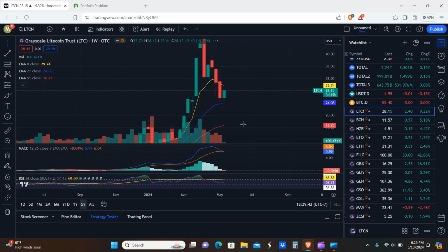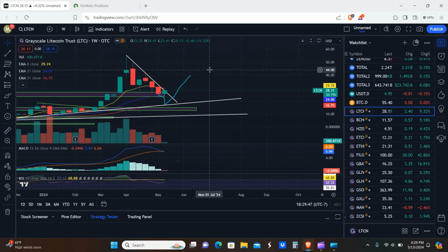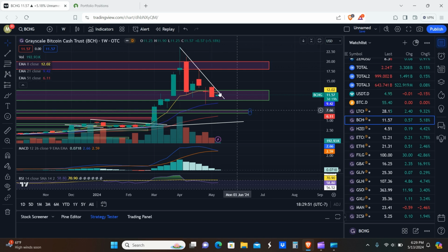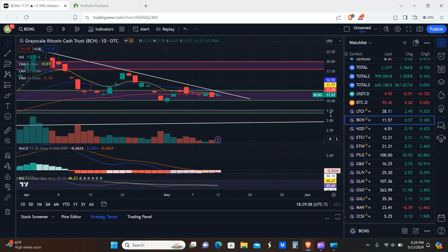I suspect there's probably going to be a little bit of pushback from the bears before this thing does actually seriously break out, but we'll just have to wait and see on that. So BCHG, it's not popping out of the trend line yet. I can go down to the daily time frame and look at this with you guys real quick.